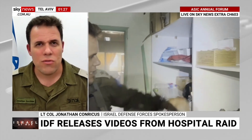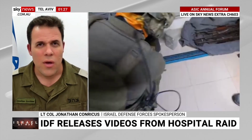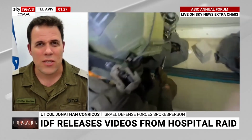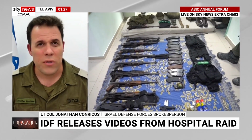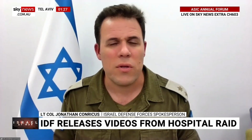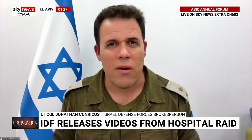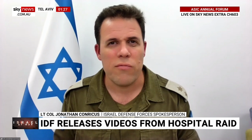We know that they used it on October 7th. We know that they brought Israeli hostages there. We know that the area is rife with Hamas operatives carrying weapons and patrolling the area and controlling the hospital. But at this stage, what we can prove is that they're using it not like a hospital, and in the future, we will prove more.